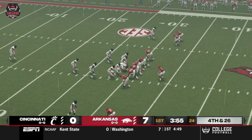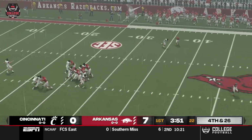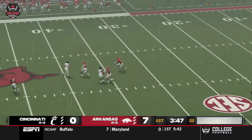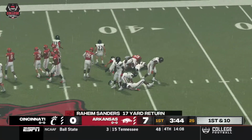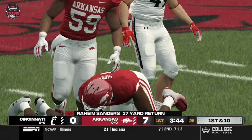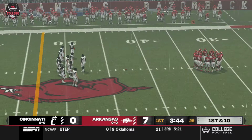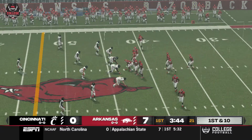Fletcher is waiting for the snap. It's away, and it's a booming punt. He makes it out to maybe the 43-yard line. Let's find out if the defense has made any adjustments after giving up a touchdown on that last drive.